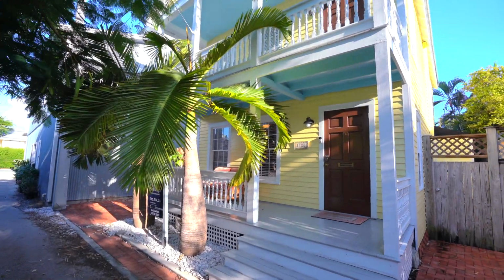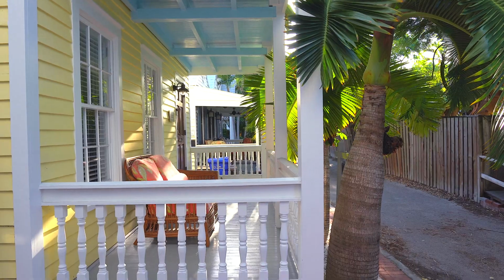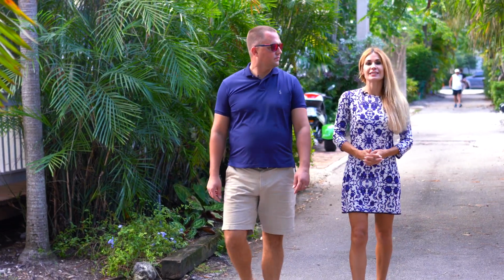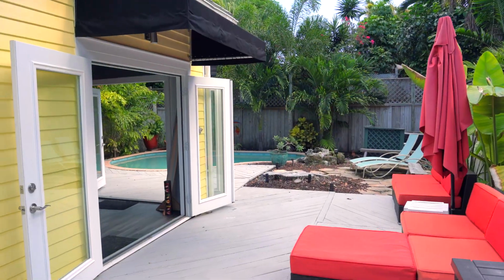It doesn't get much better than this quintessential Key West conch home. Our Ocean Sotheby's International Realty Spotlight is 1120 Curry Lane, listed by Matt Carlson. Matt, what an amazing home in an excellent location.